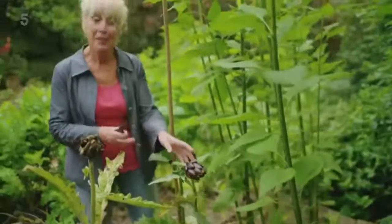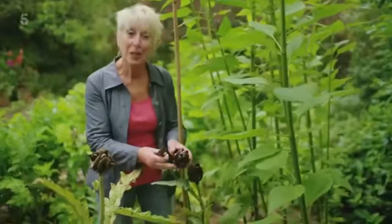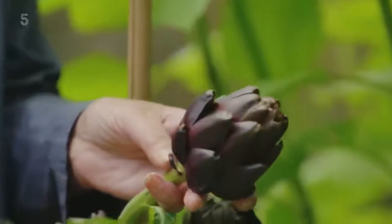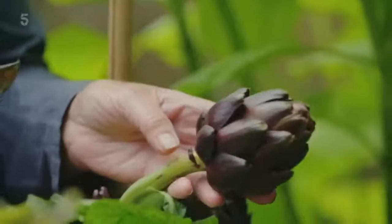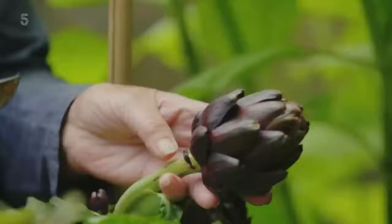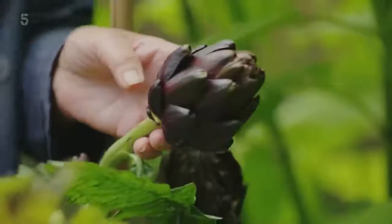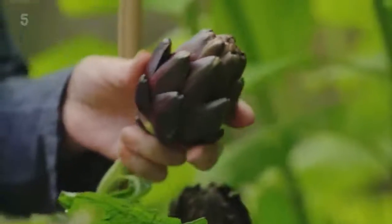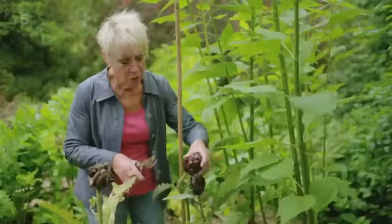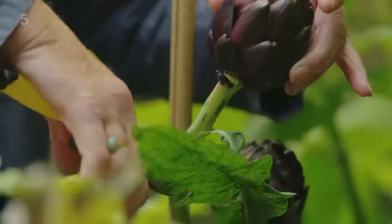So these are my Glebe artichokes, of which I'm very proud, even though they haven't done a great deal so far. But they were only planted this spring. It's one called Violetta di Chioggia, and I really wanted to grow this variety because these heads are deep purple and it's supposed to be one of the most delicious. So I'm just going to snip this one off.